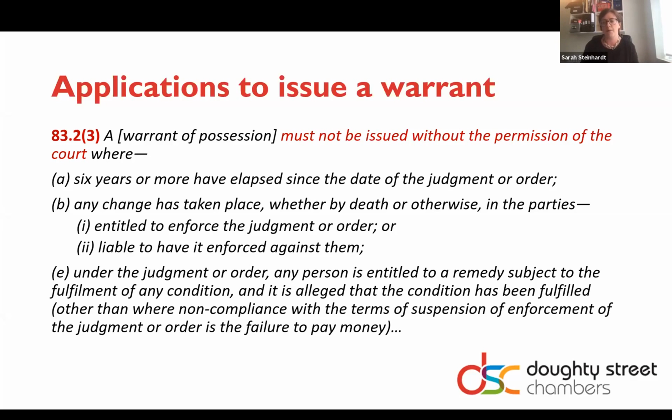You'll all remember the complete havoc that was caused a few years ago when Cardiff and Lee came out, and we thought that in every suspended possession order, there was going to need to be an application. Well, we now know that that's not the case in rent arrears cases, but it is the case where you're looking at some other condition. Normally, this is going to be in antisocial behaviour or nuisance cases.